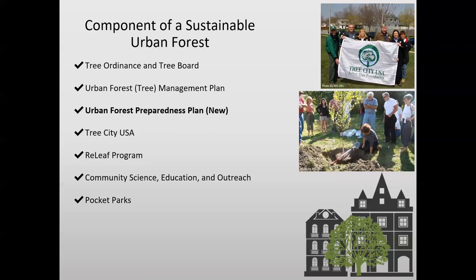And the last on my list is pocket parks. These some people may or may not have heard of. They're small, usually less than a quarter acre in size, open spaces in urban areas that serve much the same function as a city park. And they provide social, economic, and environmental benefits to areas that were previously serving no purpose whatsoever.